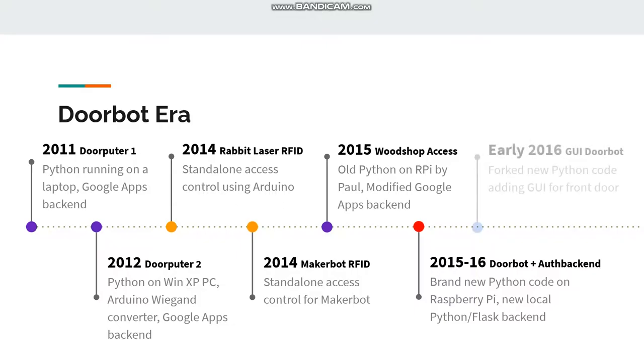When we opened our door in the new space, we had a brand new doorbot that was running the front door. It was based on a Raspberry Pi and some new Python code. So that PC that used to crash all the time was gone.